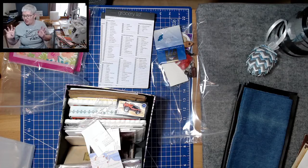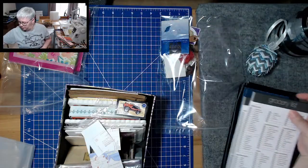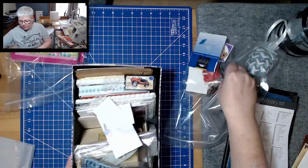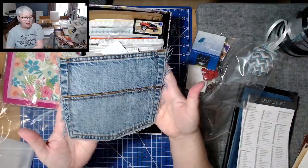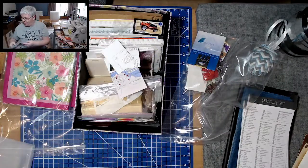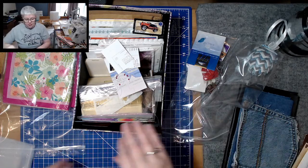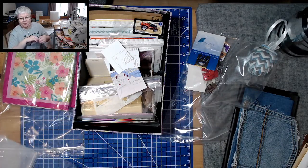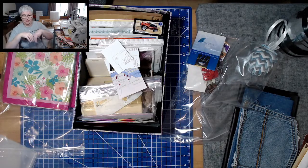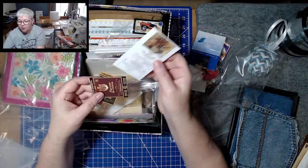All this stuff was just in the two middle drawers. Yep, so there's one of the pockets. We're saving that. Okay, we're gonna quickly go through some of this.